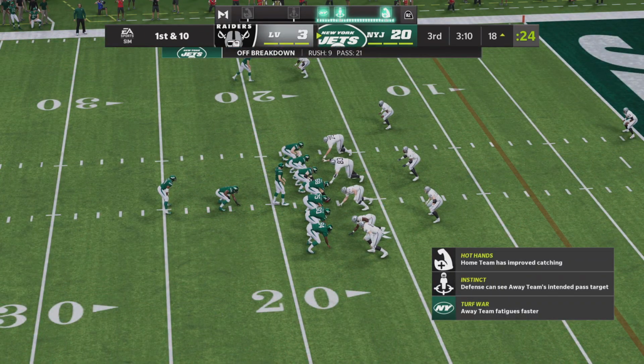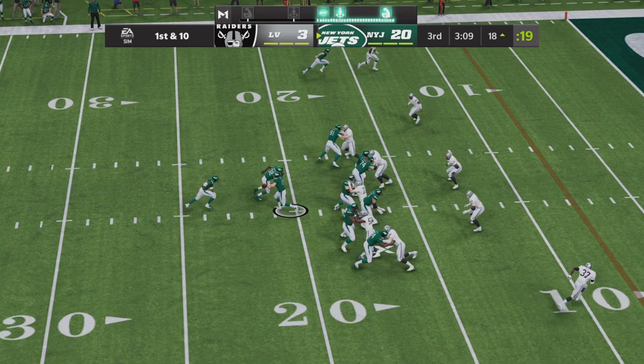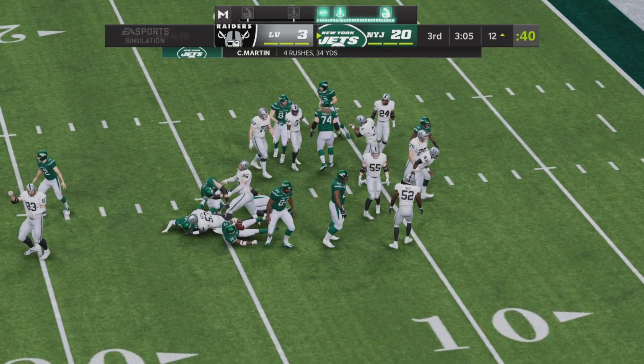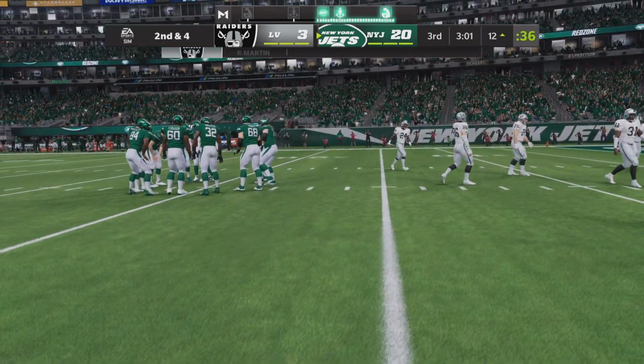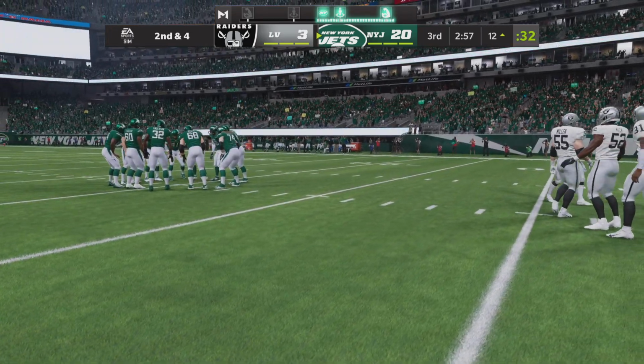So from inside the 20, here's first and 10 at the 18. They run, Martin. This carry with the extra effort is going to get him stopped up just shy of the 10. He'll get a nice chunk there on the first down run, and it's second and 4.